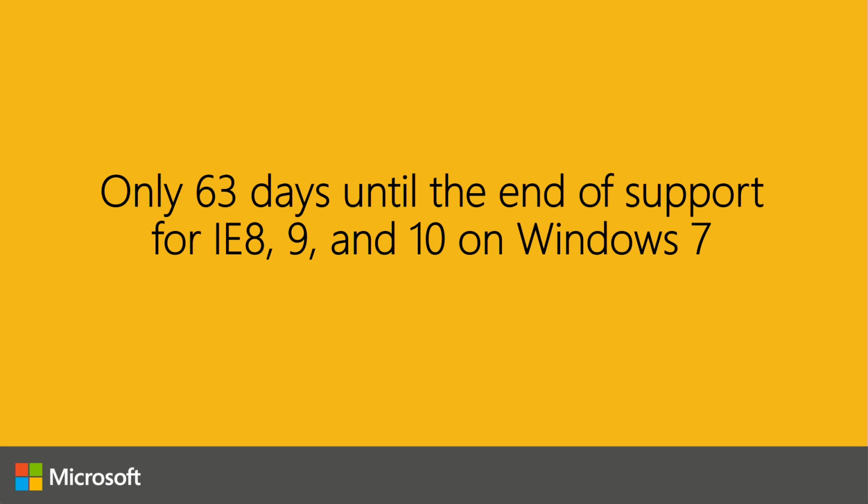We also have a much more urgent task to talk about as well. Older versions of IE on Windows 7 go out of support. It's actually less than 63 days now. It was 63 days when the slides were put together, but we're within the last 2 months of support for IE 8, 9, and 10 on top of Windows 7. So there's the number one task.